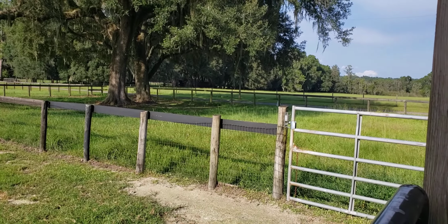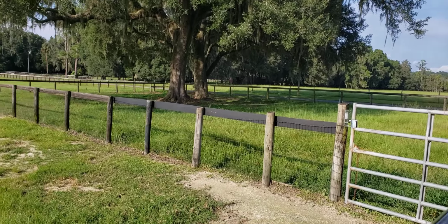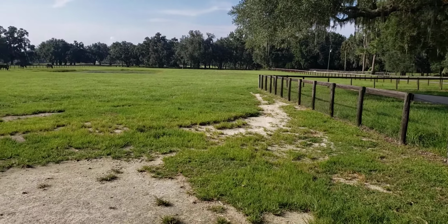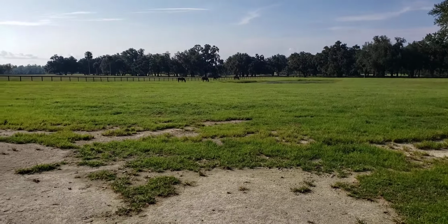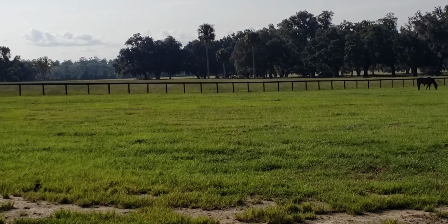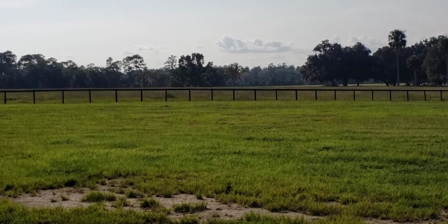Cheyenne's barn paddock which we can separate horses in if we need to leave them in for the vet or any other reason. So this is Cheyenne's pasture looking over to the gelding pasture, which is where we'll go next.